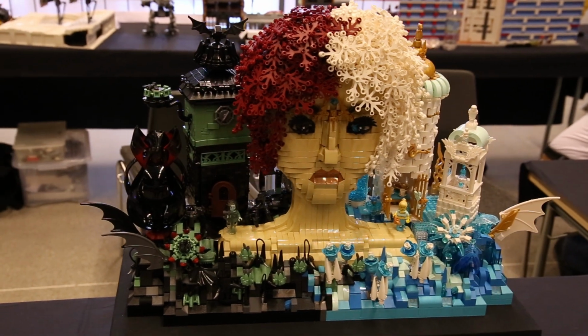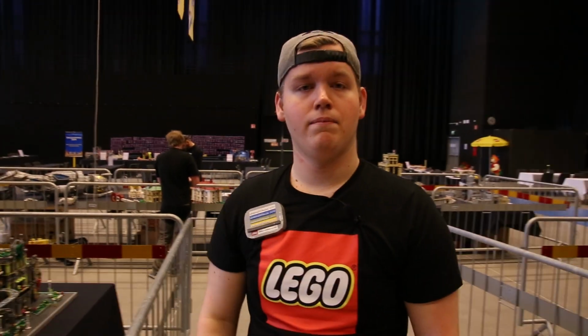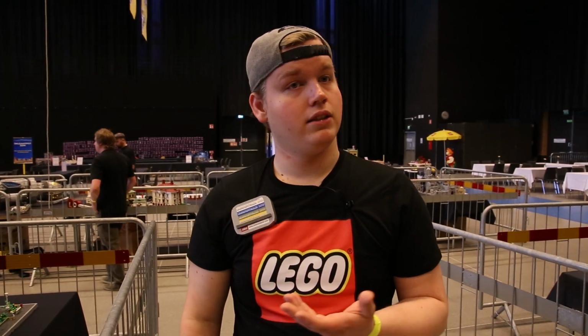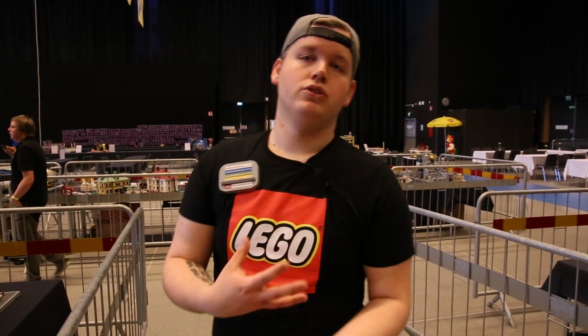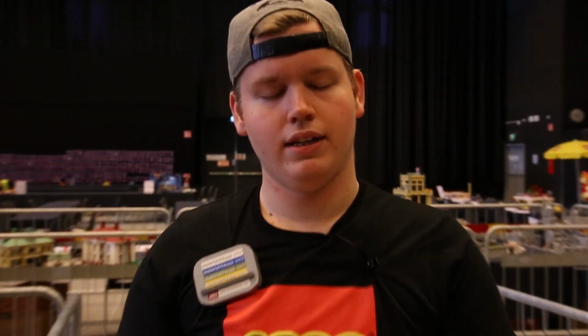And really impressive was that this model was actually featured in the American Lego magazine, The Brick Journal. And they also made a whole spread in the magazine with how the model was built and all kinds of stuff connected to the actual build of the model. So it was really fun for a fellow Swedish builder to actually get featured in the Brick Journal.